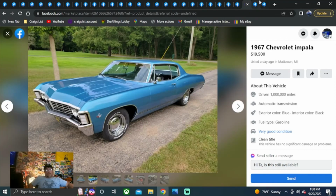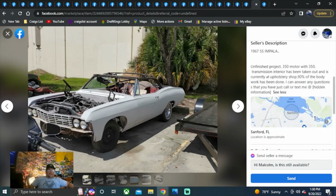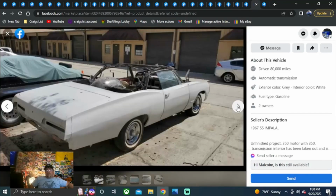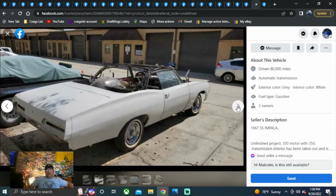On to another one. This is going to be our price limit right here. 1967 Chevrolet Impala SS, $20,000 he's asking for this one. Listed 4 weeks ago in Florida. Unfinished project, 350 motor, 350 trans. Interior's been taken apart. Body has a lot of work done. It don't look bad, what pictures he's showing, but $20,000.